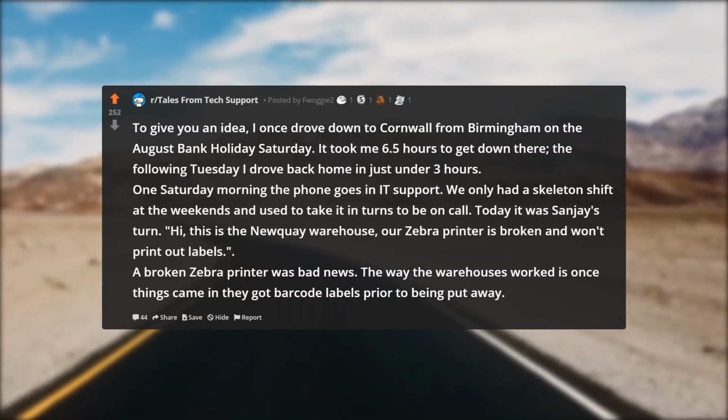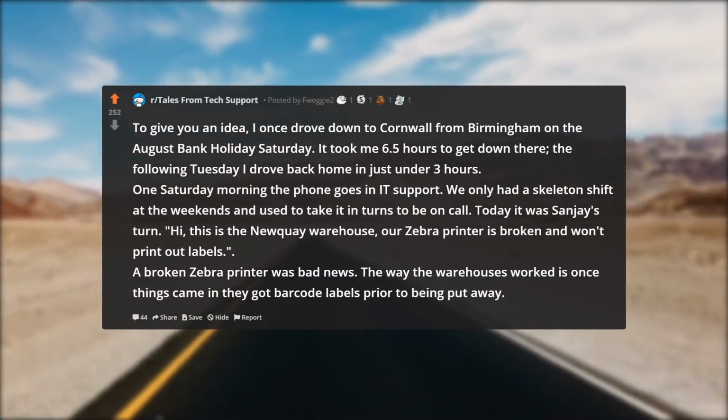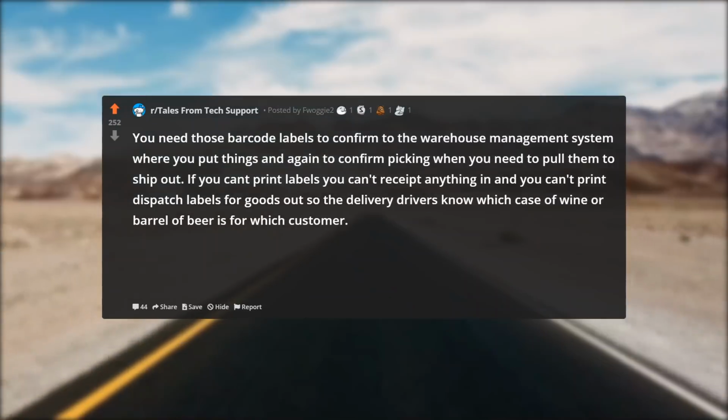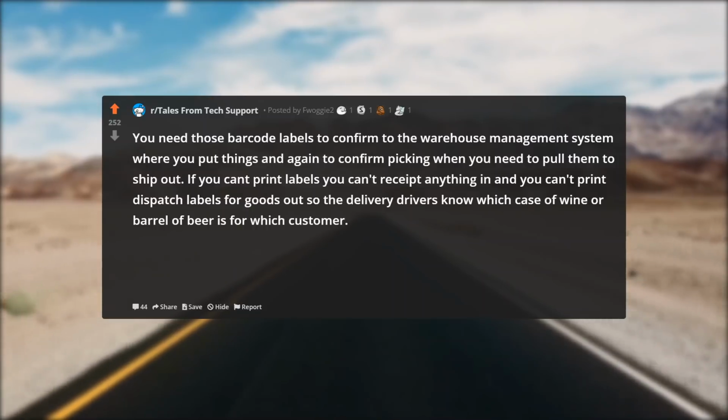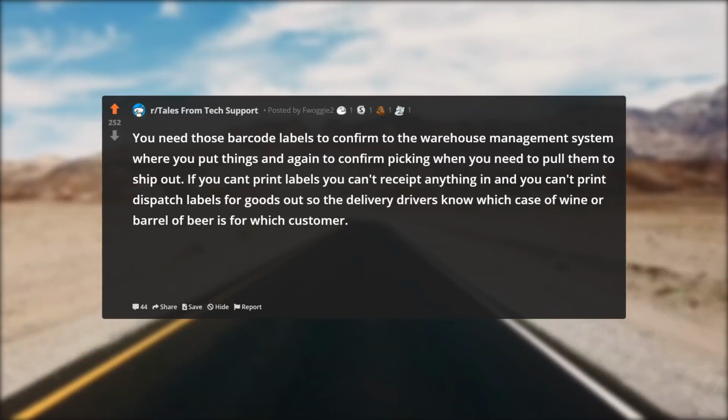A broken Zebra printer was bad news. The way the warehouses worked is once things came in they got barcode labels prior to being put away. You need those barcode labels to confirm to the warehouse management system where you put things, and again to confirm picking when you need to pull them to ship out.